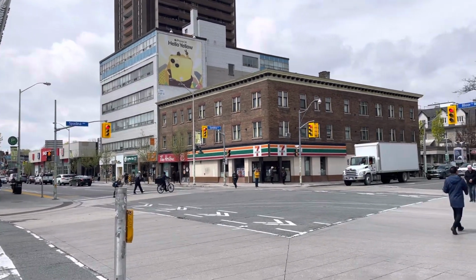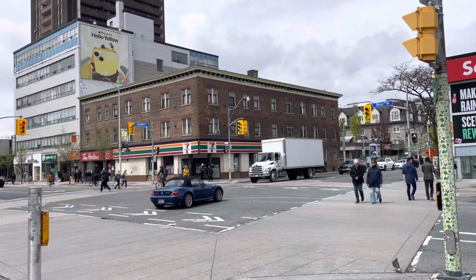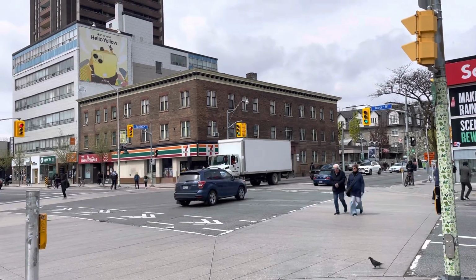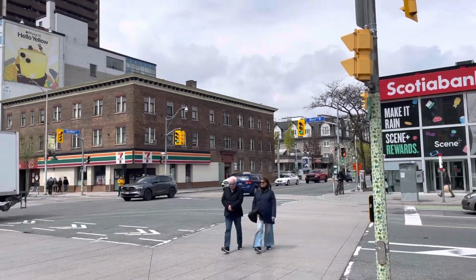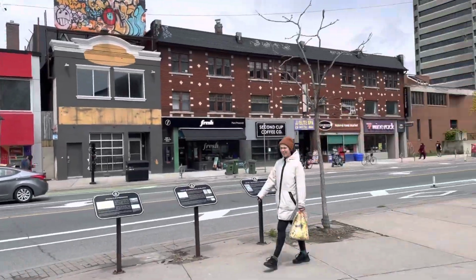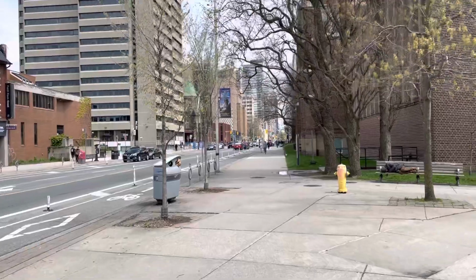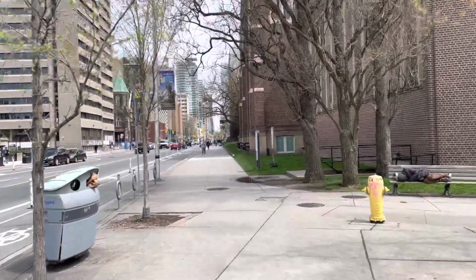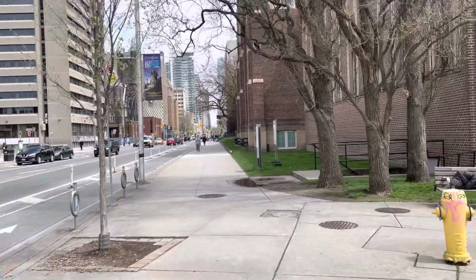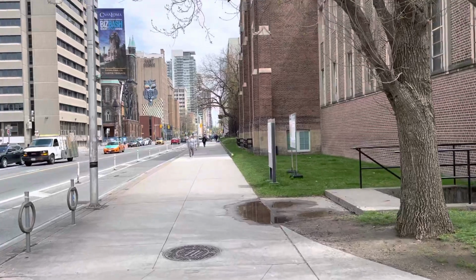So I'm going to be recording another walking video. This might be my last walking video for today, and I'll be heading east along Bloor from Spadina to Queen's Park, just by the Royal Ontario Museum, otherwise known as the ROM. So right now I'm walking east on the south side of Bloor Street West. So now we're leaving the Annex neighborhood.